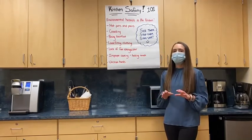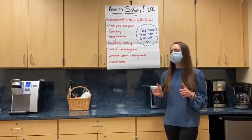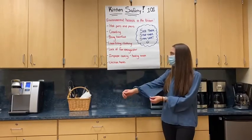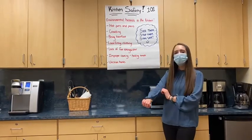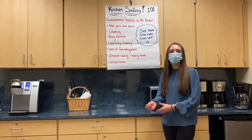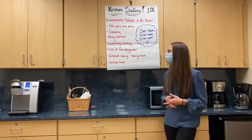Loose-fitting clothing is another major hazard in the kitchen. Although it makes for very cute holiday outfits, it doesn't mix the best in the kitchen. So try to have your loose-fitting sleeves rolled up, or wear something that's a little bit tighter so that you're not dangling your clothes over an open flame or catching onto something and causing it to knock down.